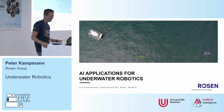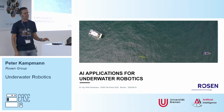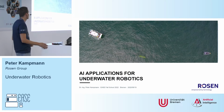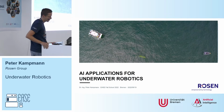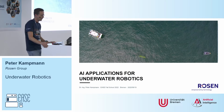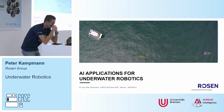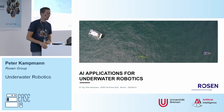And afterwards, I went to industry, and that's where I am now, still in Bremen-Hemelingen, one of the quarters of the city. We are directly located near the river. And what you're seeing here in this image is one of the photos taken from our field trials that we are doing with our underwater robots.